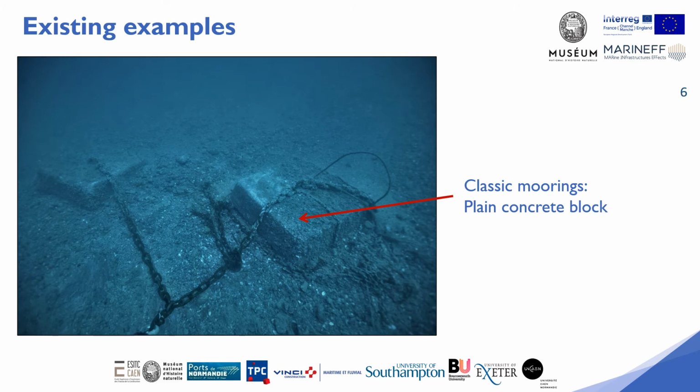Once the dive sites were selected to meet the project's objectives, the reef design had to be created in relation to the surrounding environment. Currently, most of the moorings put in place on dive sites are smooth concrete blocks that only serve as anchor points for the mooring. There is no infrastructure allowing biodiversity to find refuge.